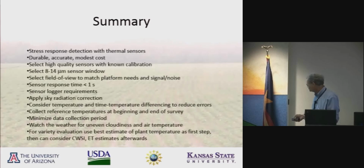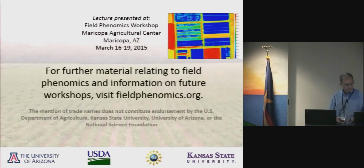And as a last point here, you can go a further step and estimate evapotranspiration and crop water stress indices if you have the capability to do that. And that's it. Thanks.